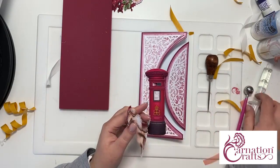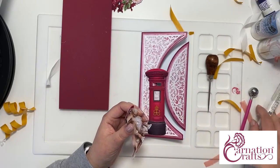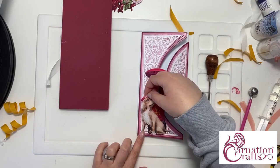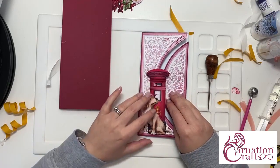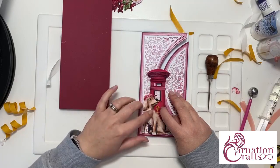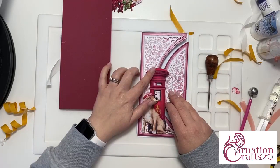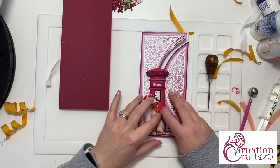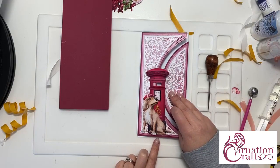Post Dog's going to fit just inside of the pillar box there. So again, three-dimensional glue gel. If you prefer working with foam pads, absolutely go for it. I just find that you get a little bit more wiggle room and a little bit more time when it comes to designing with the Pinflair. And once again, we're just aligning that, tweaking it into place so that Post Dog doesn't look like he's floating in front of the post box. So his little feet are coming further over the edge of the pillar box there.